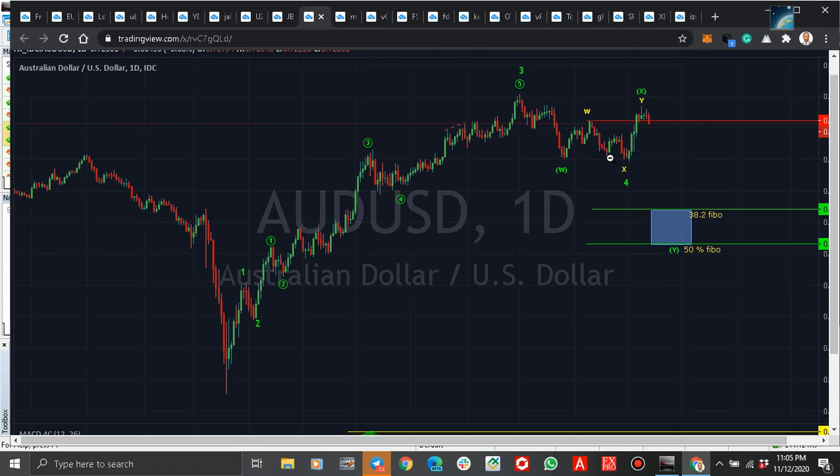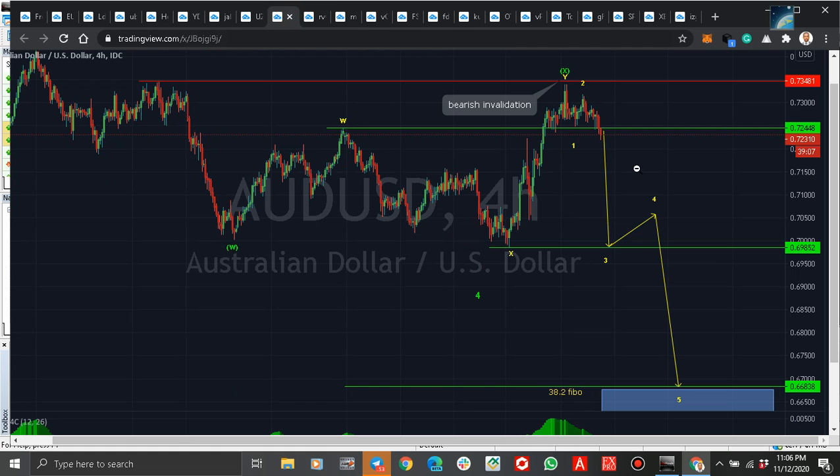I'm expecting this correction to be a running flat. So the possibility of this correction ending here is not logical. And you know, this has been a very continuous buying. So for the correction to end here, at 23.6 is not logical. It will be logical if we have wave 4 here, at least that's 38.2 Fibo or 50% Fibo. So for that reason, I'm not looking for buy on AUD USD. I'm only looking for sell. So that's my own opinion. Then let's go to 4 hours to see what we have there. You can see on 4 hours the move is not strong enough.